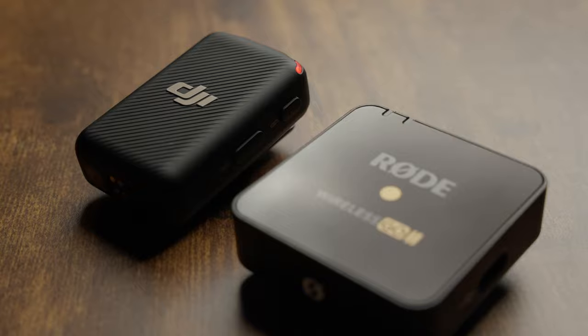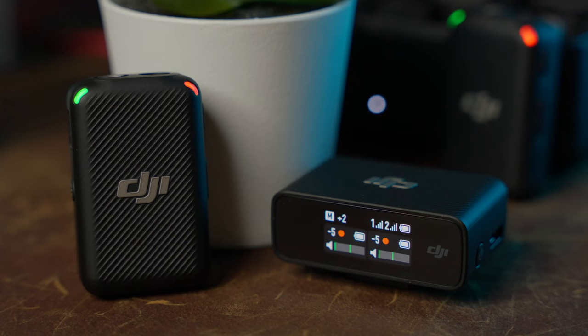There are some controls you can do by using the button on the side, and you can certainly see the status of the mics and everything, but it's not as detailed as you get on the DJI mics, which is much more useful. You have to instead open up the app or plug it into a computer, which is just a really fiddly process and just something you don't want to have to do on set when you want to change one of the settings.